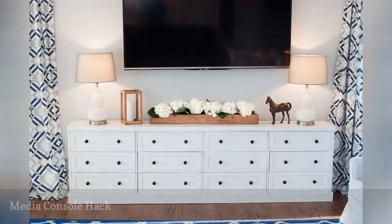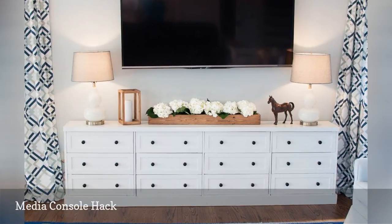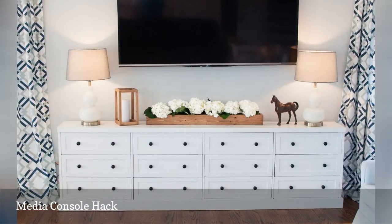Create a media console that packs a ton of storage for your bedroom with this thrifty IKEA RAST hack by Mary Ann at In Between Chaos. You'll need 4 RAST dressers to get started. FYI, they cost $35 each.